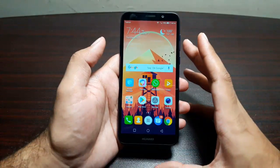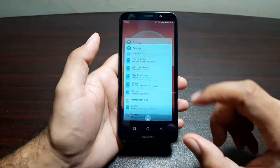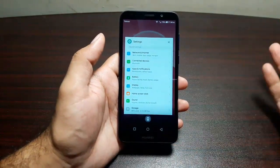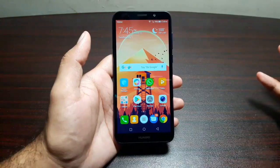And the fact that it has only 2 gigs of RAM, the apps don't stay in memory for long. But the app animations are a bit raw here, they are a bit slow. I think that this software is not fully cooked, and hopefully Huawei can push a software update that can improve things here. But otherwise software is fine.